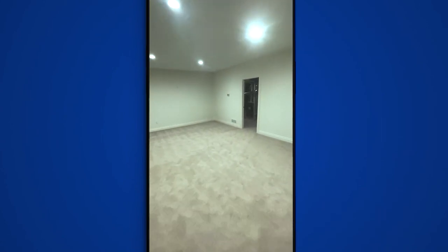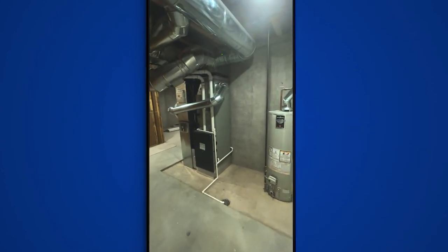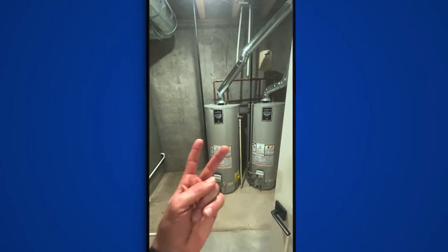We're gonna go to the utility room first. So this one is two units, two furnace systems in one unit. So one for upstairs, one for downstairs. You have two hot water heaters that both run at the same time.